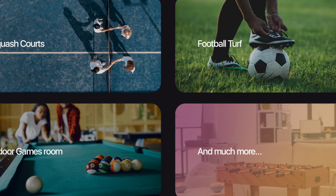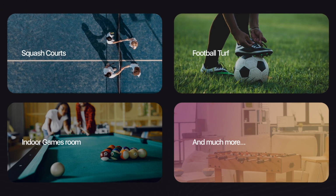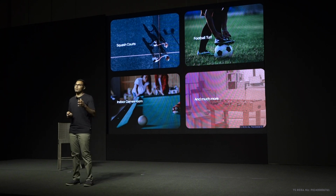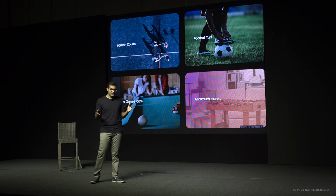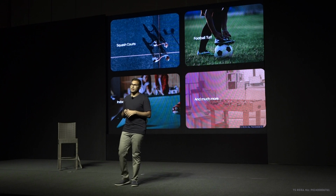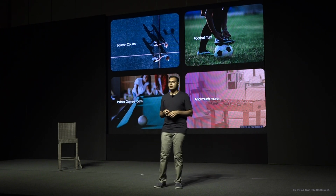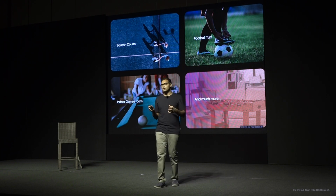Right, so some of the other add-on things is we have a dedicated squash court in Loft. We have a big football turf and a box cricket turf. These turf grounds are like what you see on some of the rooftops of commercial buildings in Gachibowli and Hitech City area. So this would be similar to that. People can play football and box cricket.